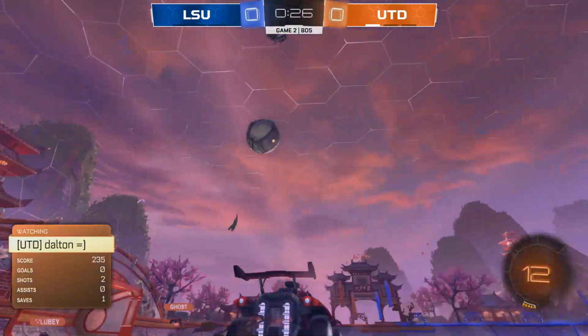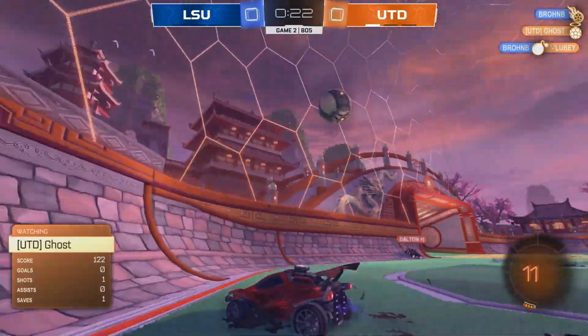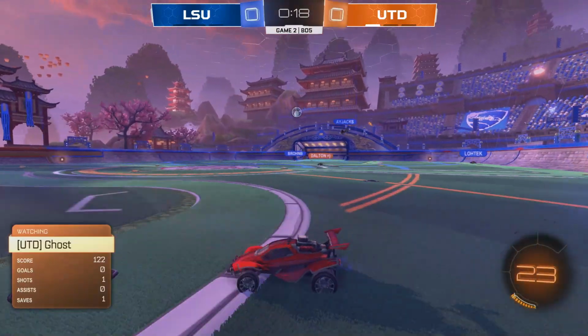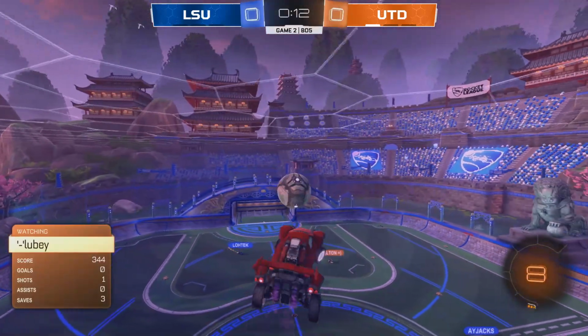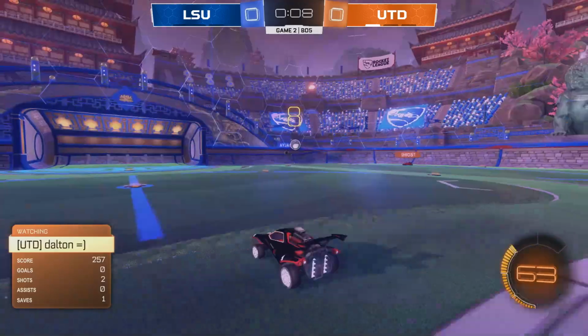They get downfield, but the first touch is either too far away or too heavy. And the defense able to pick it up. Dalton will just toss it downfield. Overtime is certainly possible here in Game 2. Luby drops it over to Ghost. UT Dallas, can they have the last laugh?